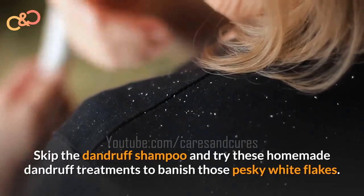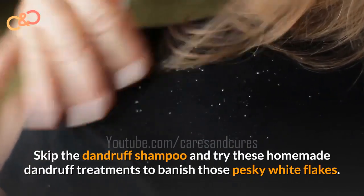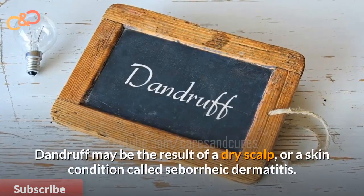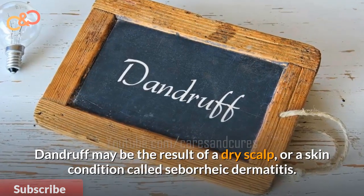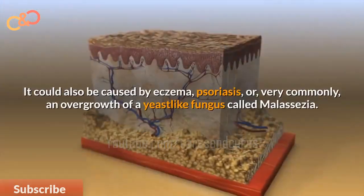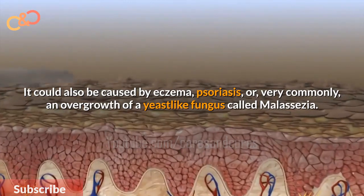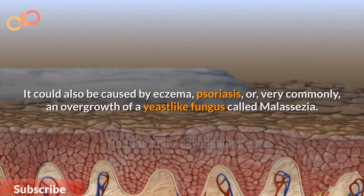Skip the dandruff shampoo and try these homemade dandruff treatments to banish those pesky white flakes. Dandruff may be the result of a dry scalp or a skin condition called seborrheic dermatitis. It could also be caused by eczema, psoriasis, or, very commonly, an overgrowth of a yeast-like fungus called Malassezia.